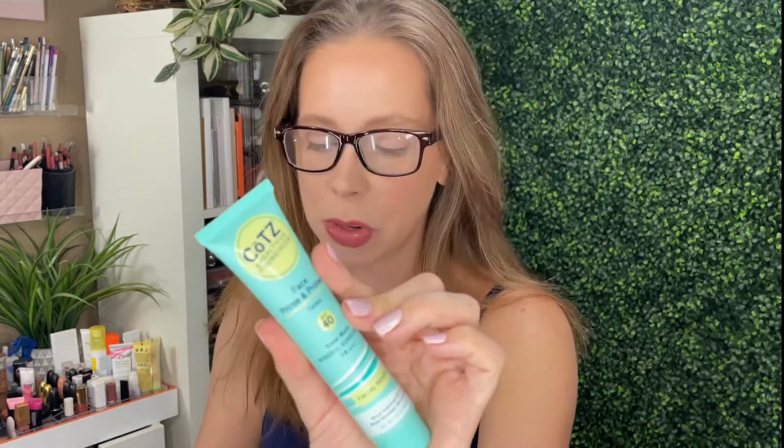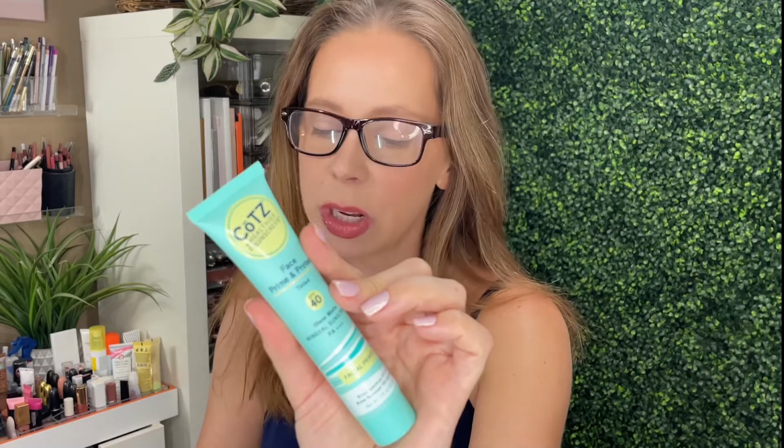Okay, first off, let me tell you the products that I want to talk about today. I have 3 products from this brand, which I'm not exactly sure how to pronounce. It's C-O-T-Z. I assume it's Coats, or maybe it's Co-TZ, I'm not really sure. So these are a combination of like tinted SPF, mattifying SPFs with a tint, tinted moisturizers. So we have these 3.